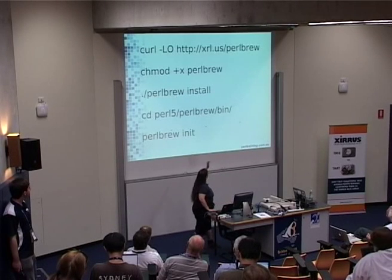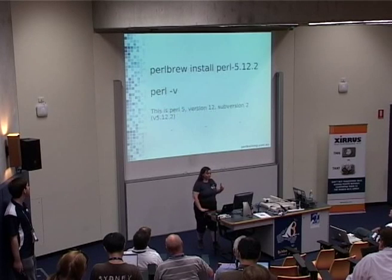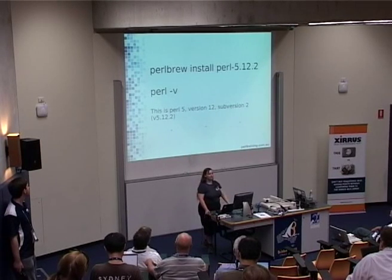This is how we start. We fetch Perlbrew to get going, and you'll only ever need to do this once. This is all in the man page as well. Once we have Perlbrew, we just install the version we want. perlbrew install perl-5.12.2 installs that version of Perl onto your machine.